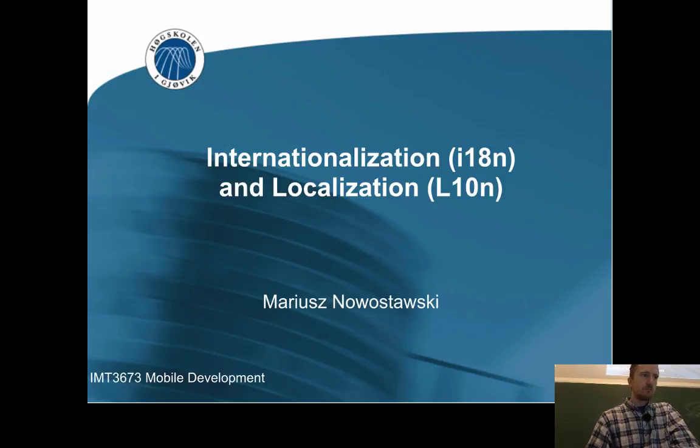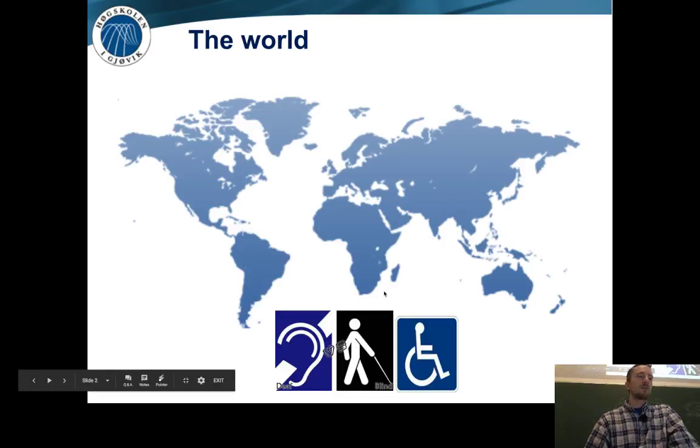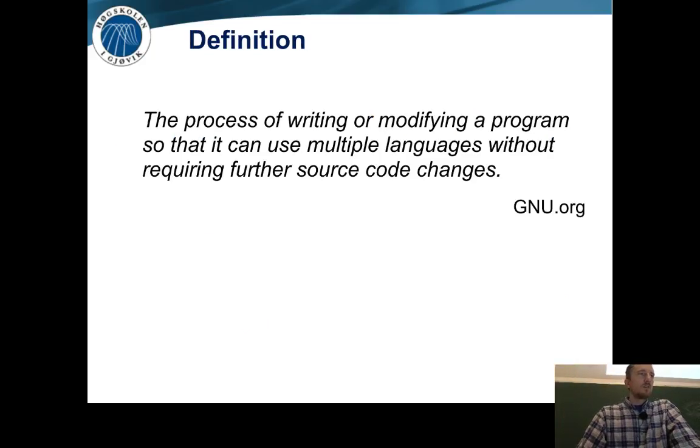So yeah, the world is a complex place. There are multiple people living in it, some with disabilities. And it's also diverse in terms of cultural heritage and perceptions. So the process of writing or modifying a program so that it can use multiple languages without requiring further source code changes is the definition of what? Internationalization, exactly.